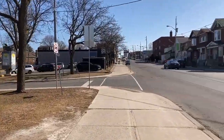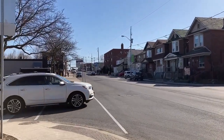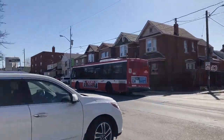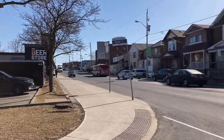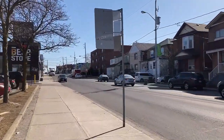And this neighborhood used to be called Oakwood Vaughan because up ahead of the lights is Vaughan Road. Nice driving, very good. Very good driving, Mr. Lexus. I hate when cars block the crosswalk.